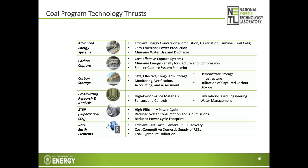And our final core program, which began in 2014 here at the bottom, is our rare earth elements program, and it's looking at trying to determine the economic feasibility of recovering rare earth elements as well as other minerals from coal and coal byproducts.